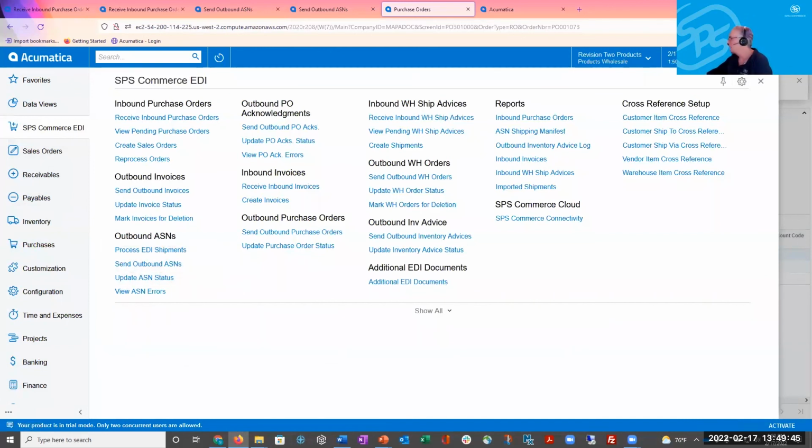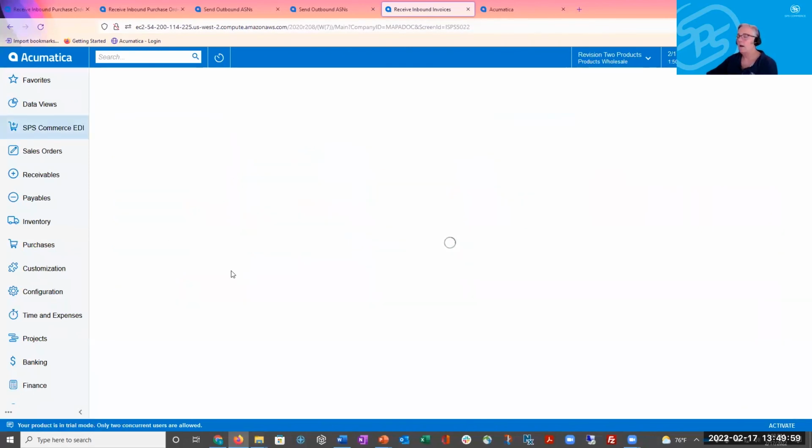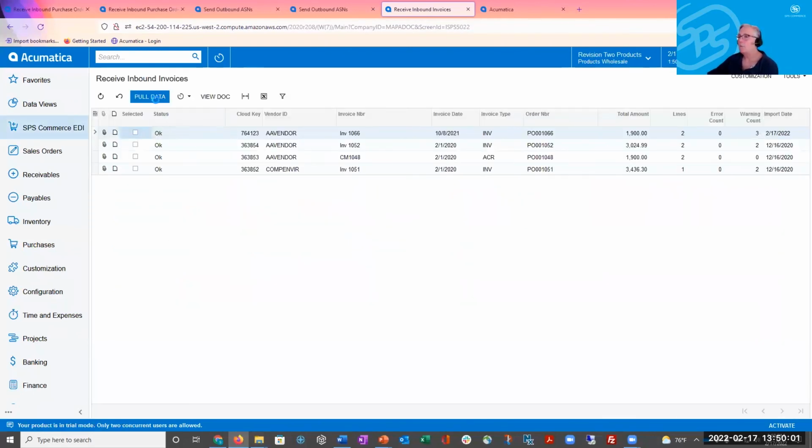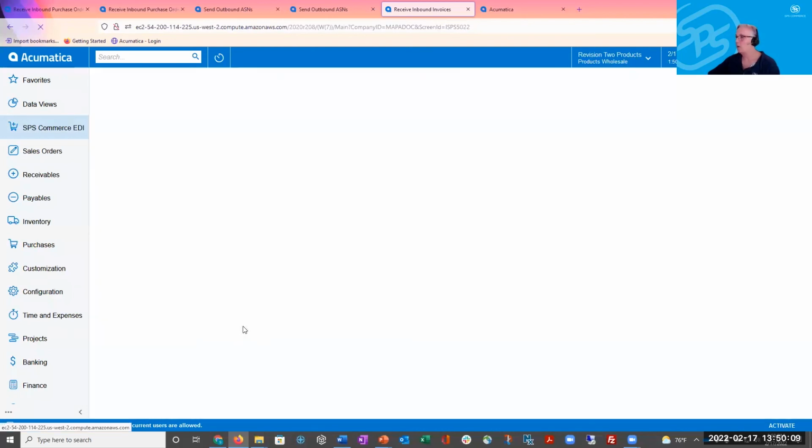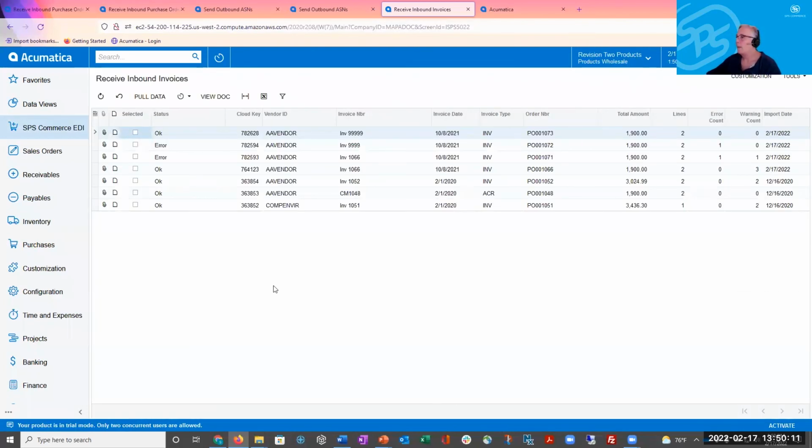So let me make sure that I have it set up correctly. I'm sure I have my invoice set up correctly. So let me go ahead and receive inbound invoices. So I'm going to pull the data. I'm making a note of my purchase order number. Okay, and here's the purchase order 1073 that I just created, and my invoice came in and everything looks good.